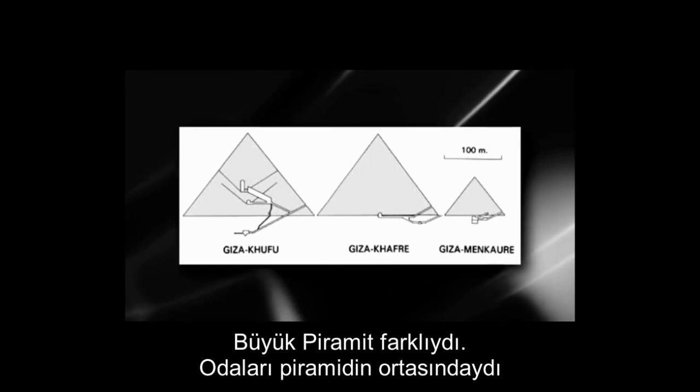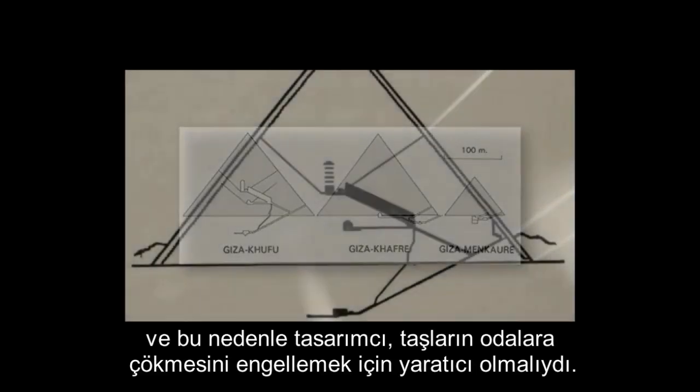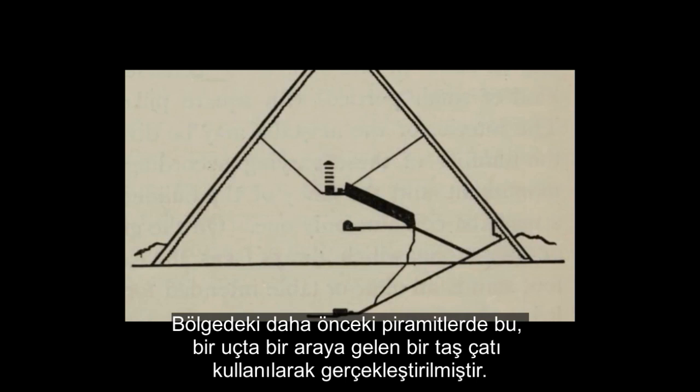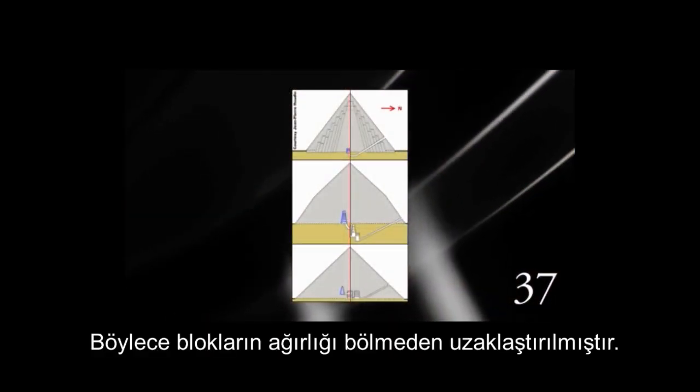The Great Pyramid was different. Its chambers were in the middle of the pyramid, and because of this, the designer had to get creative to prevent the stones from collapsing in on the chambers. In earlier pyramids in the area, this had been accomplished using a stone roof that came together at an apex, which distributed the weight of the blocks away from the chamber.